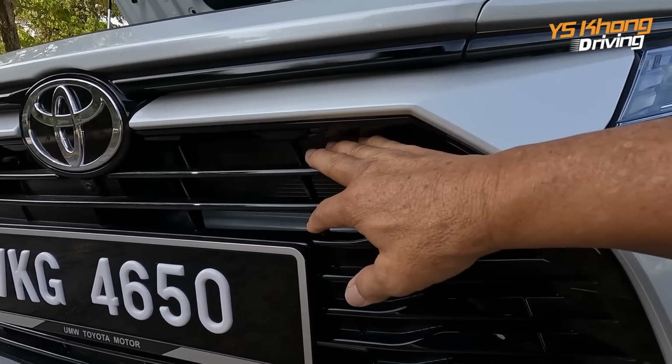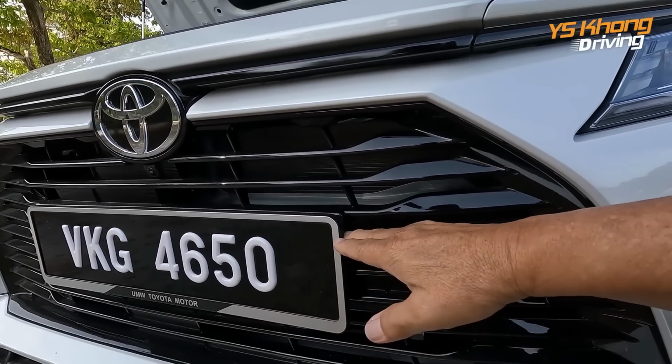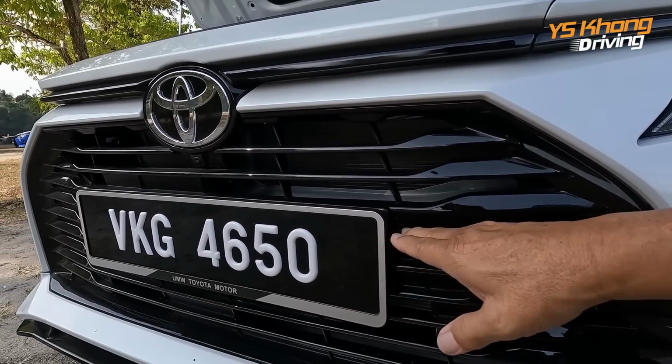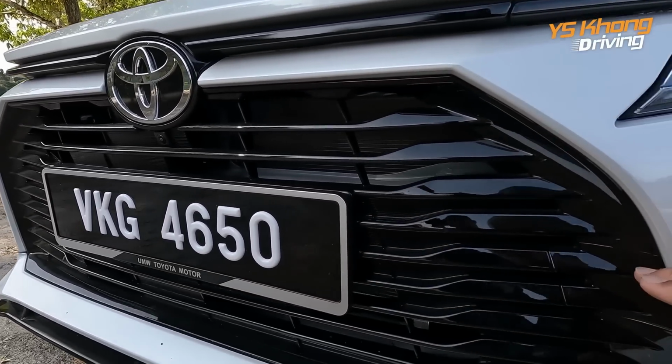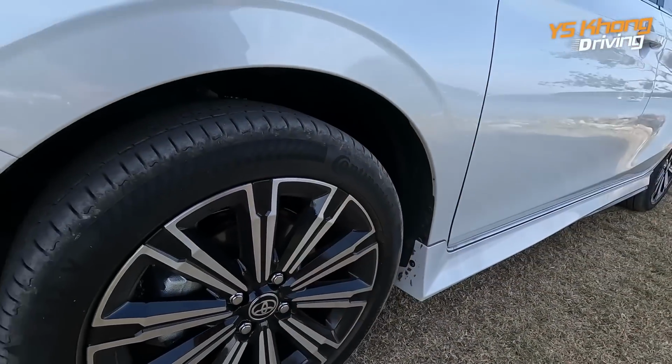So therefore, if you are going through water, well, I wouldn't advise you to go through any deeper than the height of this number plate or half of this height. So translated to here, I would say it's about 2/3 of the tire.